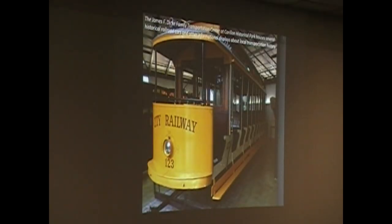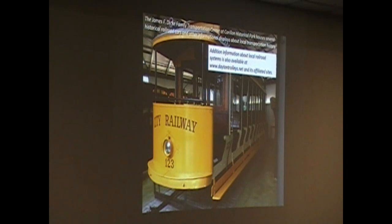Carillon Park, the Dayton history at Carillon Park, has greatly expanded their transportation section, if you haven't had a chance to look at that. It's my understanding they have people continuing to restore some of the early rail cars, so be sure to keep an eye on that. Lots of wonderful information there about local transportation history. Lots of information at www.daytontrolleys.net, and some of its affiliated sites.